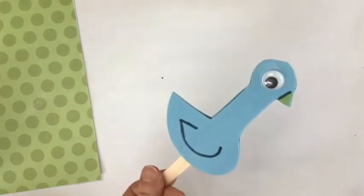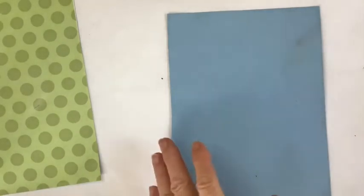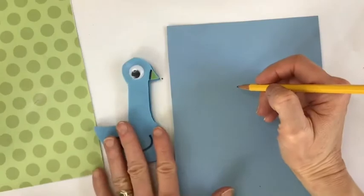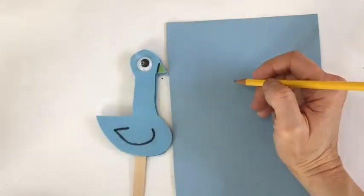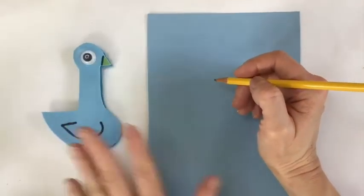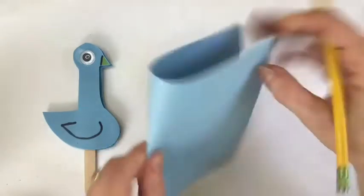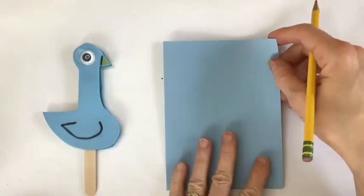I'm going to put that aside for a minute because the next thing we're going to do is make our two-sided pigeon, okay? So what I'm going to do here is take a little bit of blue paper, and I'm going to draw. You can use a marker or a pencil, and I'm going to use this as a guide in terms of size. This will also help you see what the pigeon looks like. He's really a simple guy, but since we want 2 of him, I'm going to take my paper before I draw anything and fold it in half so that I can get 2 pigeons when I cut it out.